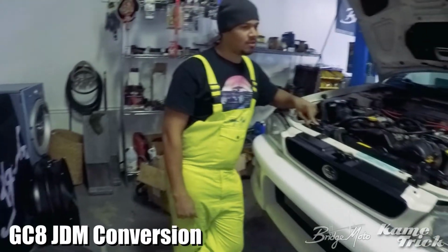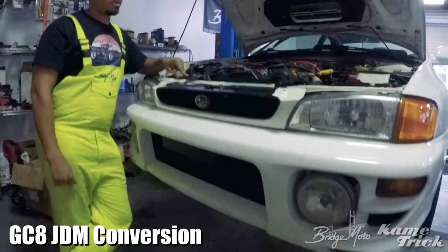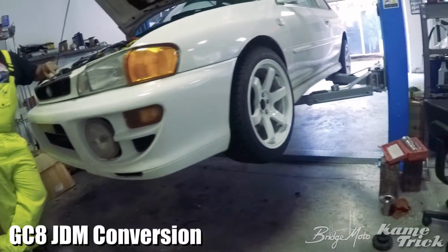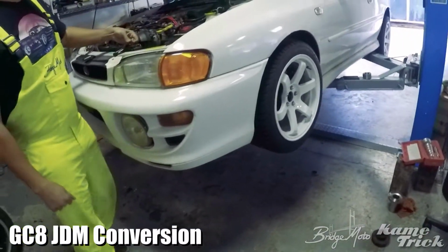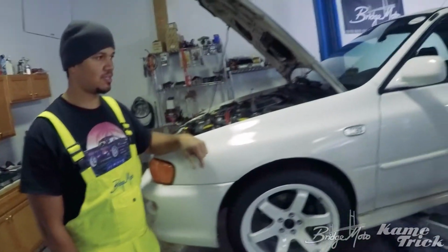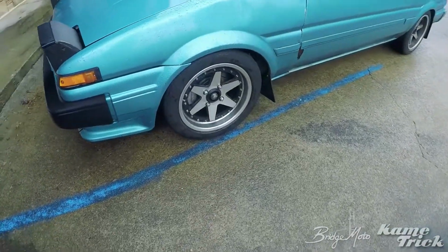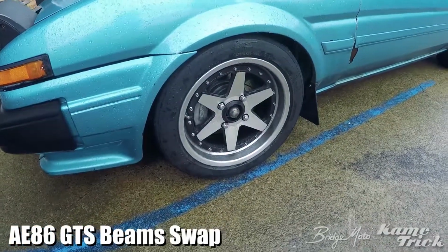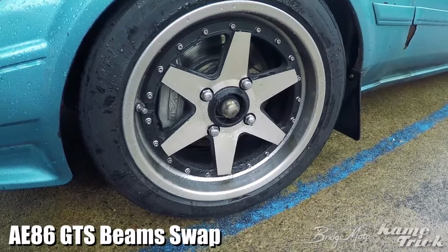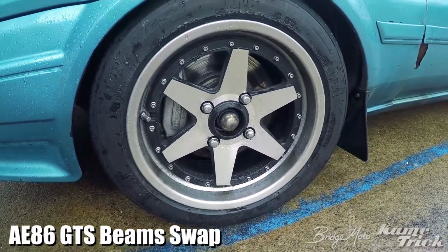It was my daily, and so I started working on it. I have the 8.6 now with a beam swap that I daily. So it'll go back to being my daily, and then I'll be able to do the aesthetics that I want to do for my 8.6. SSRs, right? Yeah, so it's on old school SSR Longchamps, which people love. Yeah, those look so good. FD brakes on it, Mazda FD brakes.